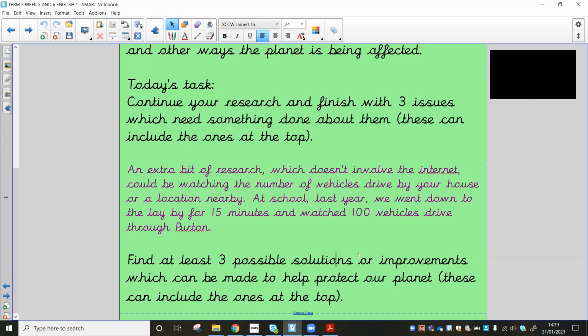But out of that 100, only 1 was actually a bicycle, which obviously isn't a vehicle, but a mode of transport. And all the rest were pretty much cars, vans, buses. And that was Purton, which is only a village. So quite a shocking statistic, really.